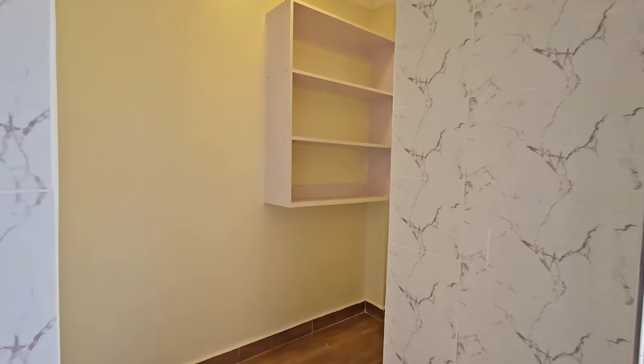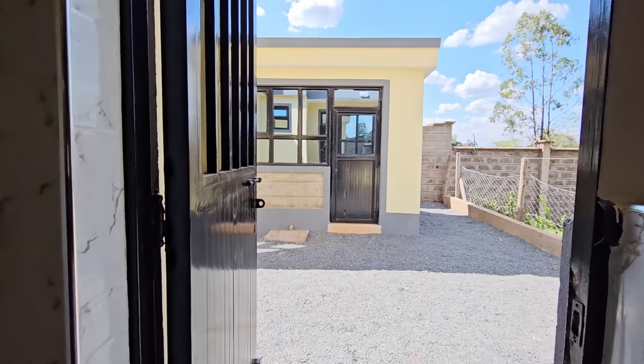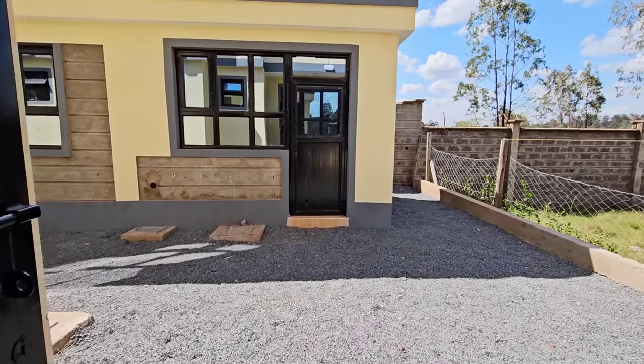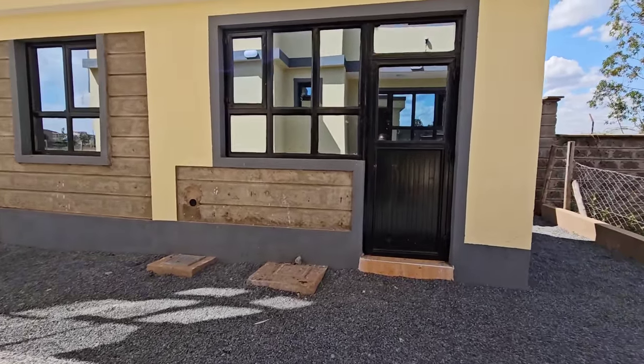The pantry. Straight ahead we have the DSQ, but we're not gonna check it out because that's where the caretaker stays. So yeah.